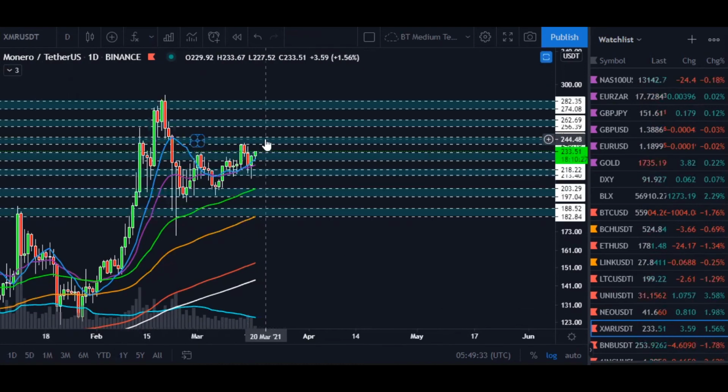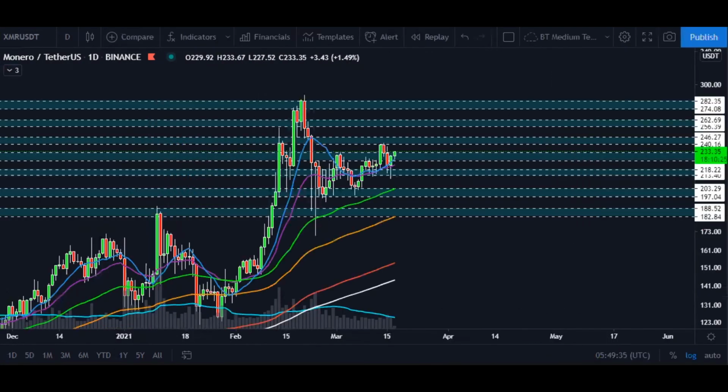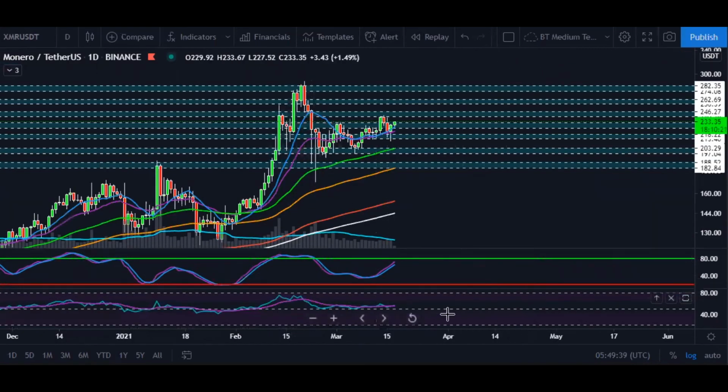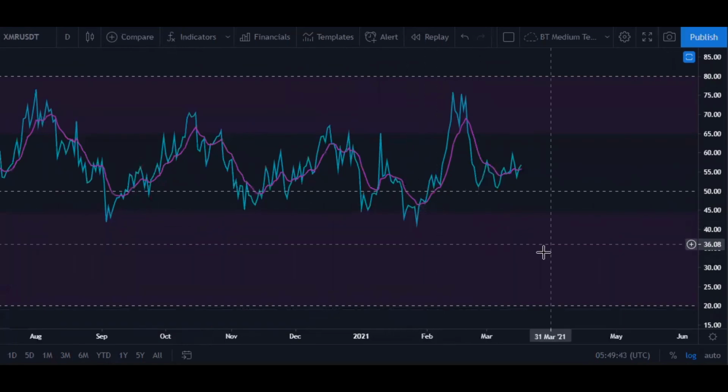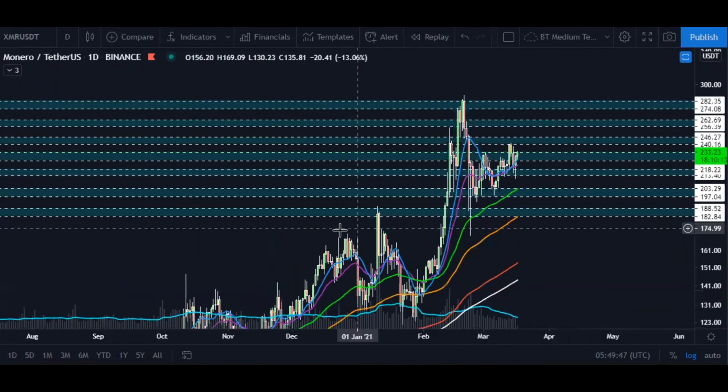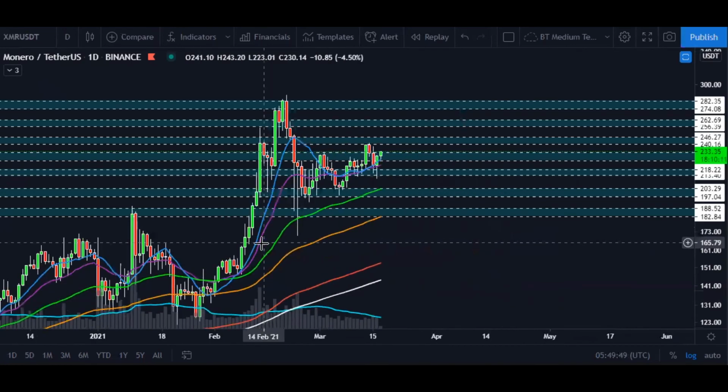We do have some market structure. There we go, coming in around that area, that zone. Momentum oscillators looking really, really solid here. I do like Monero's signature here, same as Neo. Looking pretty good, pretty strong. That's why I'm saying I expect most of the other cryptos to follow suit and continue to the upside.